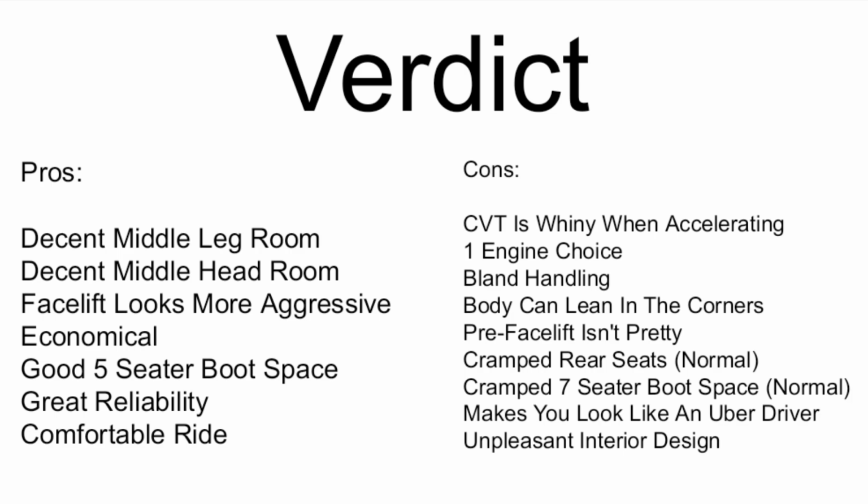It had a good 5-seater boot space. It had great reliability being a Toyota, and it had a comfortable ride. However, the cons are it had a CVT gearbox, which would make a whining noise when you accelerated. There was only one engine choice to go for. The handling was so bland. The body would roll dramatically in the corners. The pre-facelift was just so ugly. It had cramped rear seats, although that is normal for MPVs, still a con though. And the boot space in 7-seater mode was small, however, again, normal.